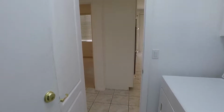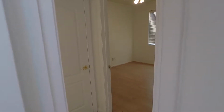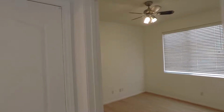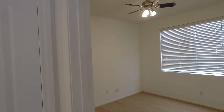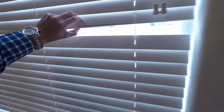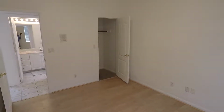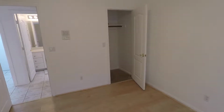We go into the laundry room, back into the kitchen. Let's go this way. Here is the 4th bedroom. It's downstairs. Comes with a nice ceiling fan. Pretty tall ceilings in here. Right here, the backyard with the pool. Nice little view. So you do have a small walk-in closet.